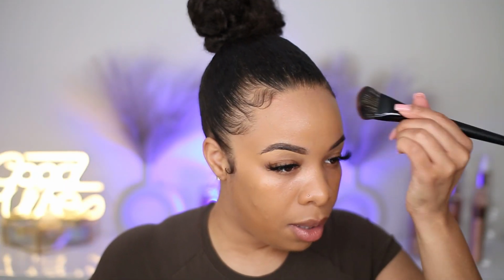That makeup brush is the truth, y'all. This right here, this is my favorite. I'm sorry. That spread the foundation so good, and as you can see, I am still luminous. I'm still luminous, but it's not like crazy or anything. But yeah, being a combo skin person, this much luminous will not work for me.